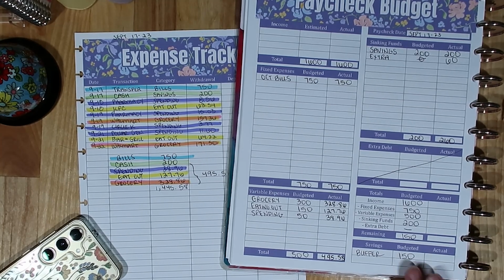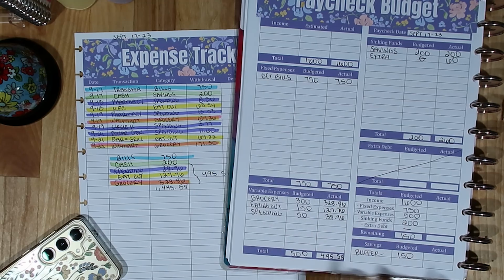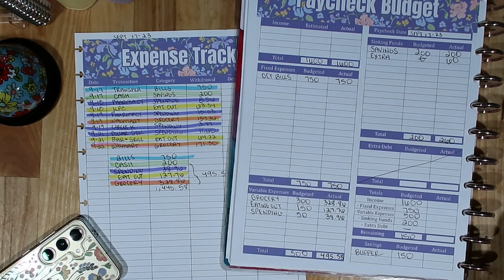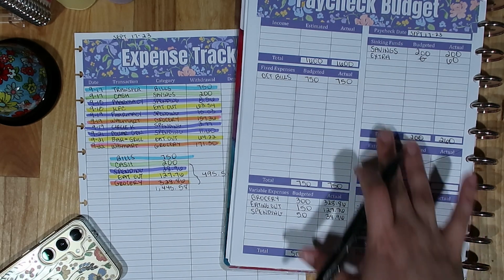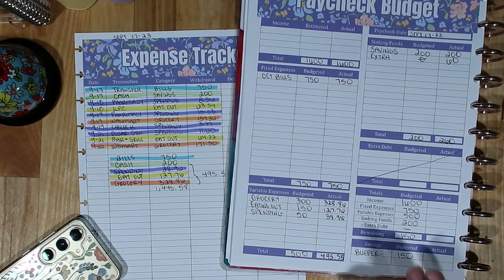So, typically what I do with the money that is left over at the end of a paycheck budget is it just sits in a buffer in my account. And then at the end of the month, whatever I have left of that buffer, if I don't use it because I've gone over budget 1 week, I put that into long-term savings. Instead, I'm gonna prioritize my short-term savings, put a little bit more into my savings challenges here with the $60. That'll leave less to go into long-term savings at the end of the month, but that's okay. It's all savings, it's all good.